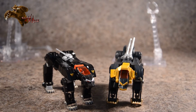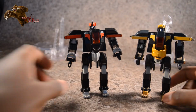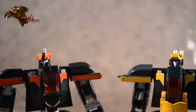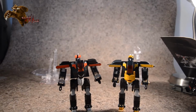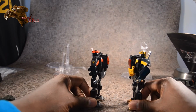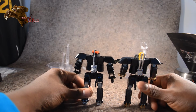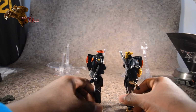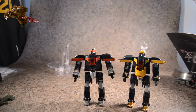Now let's look at their robot modes. Alright, here are the robot modes for these guys. Zoom in a bit so you can actually see what the faces look like. All that good stuff, okay. Now taking a look at them from different angles. Side view. Back view. On the side. And back to the front.